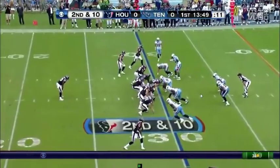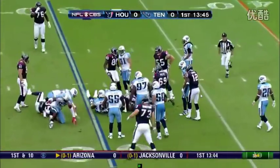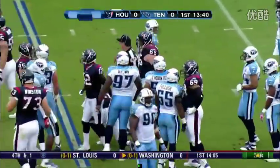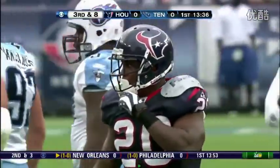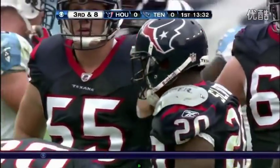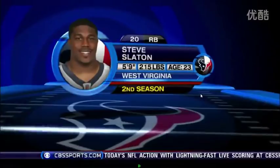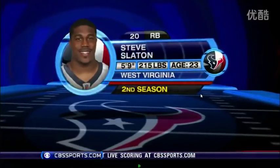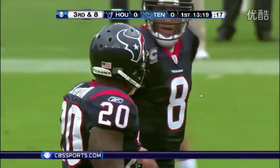But on the last pass, Schaub got hit as he threw. Second down and 10 at the 30-yard line. Here's the handoff, Slayton. And Slayton crosses the 30, gets up to the 31, a 2-yard gain. Keith Bullock with the tackle. Steve Slayton, last week, 9 carries, 17 yards, a long of 7. He also lost a fumble. They really want to get him into a good rhythm to start. Yeah, it's important for him. He had a great year last year. They came to depend on him late in the season, and he was dependable. But you got to get him going, and it comes down to the offensive line.